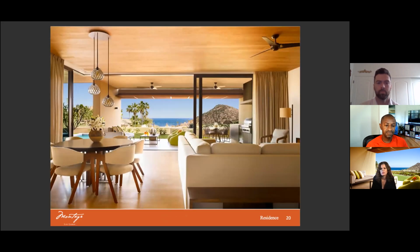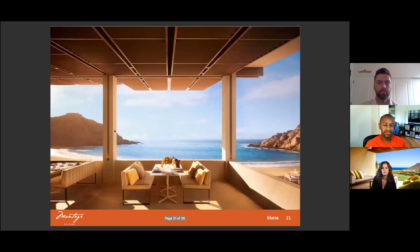We also have residences, and we have 52 of these Montage style residences. They have beautiful indoor, outdoor. The way they're built is a whole big space, kind of like these modern homes are now. So you have your kitchen, the living room, dining room. The ones on the bottom level all have their own plunge pool and a nice little outdoor barbecue area. And these come in 2 and 3 bedrooms, so you can have a family in those.